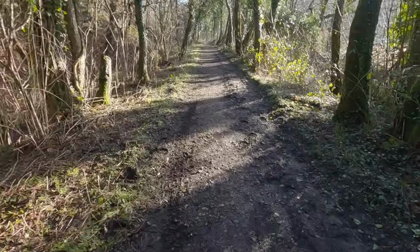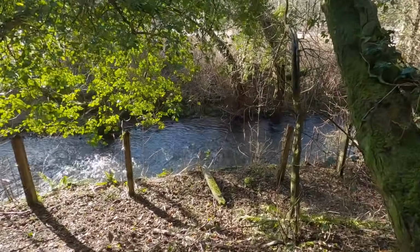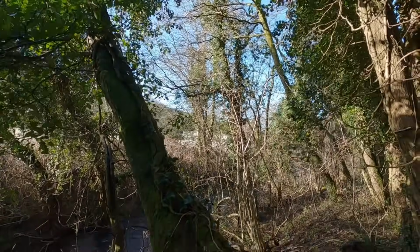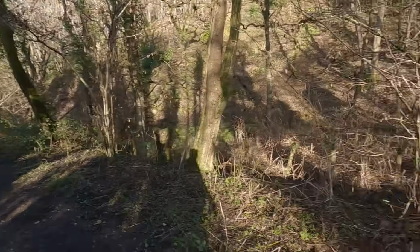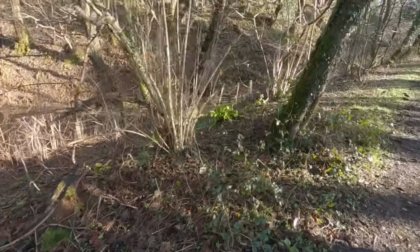This is truly stunning. I'm struggling to show you stuff on the right because of the sunlight, but down there, look, you've got the bubbling, flowing water. It's like a holiday park or something over there. And that's where the colliery used to be that I mentioned previously. Hopefully I've found a picture or two of that for you. Reasonably good surface as well if you're going to come and do this. I'll keep you updated if it changes.